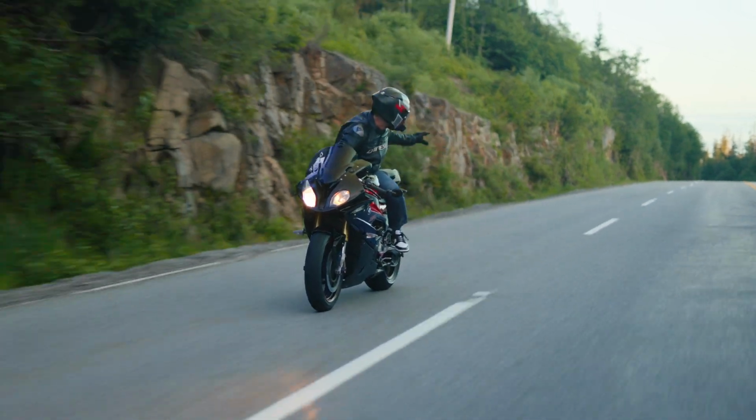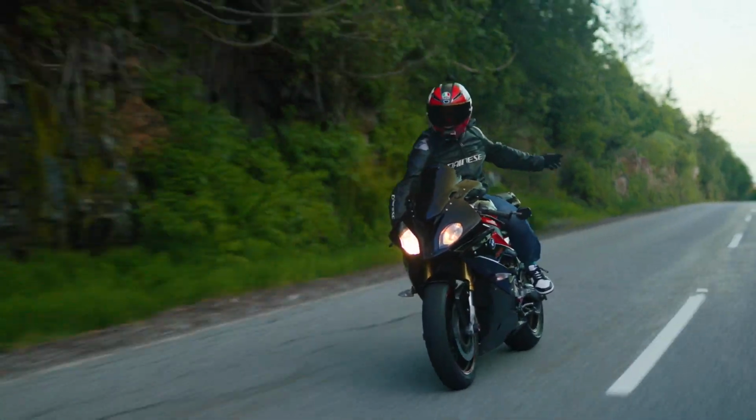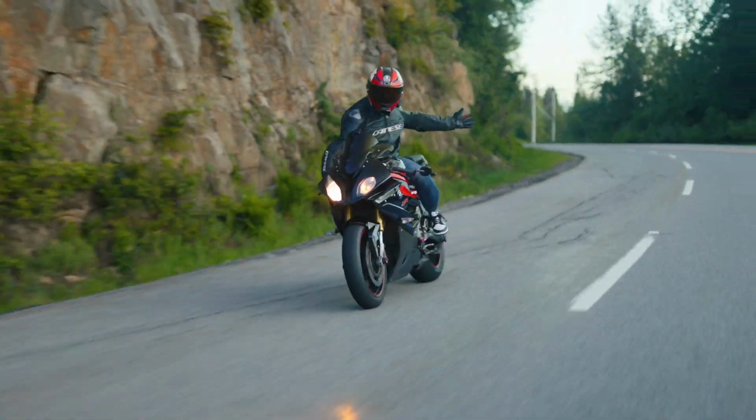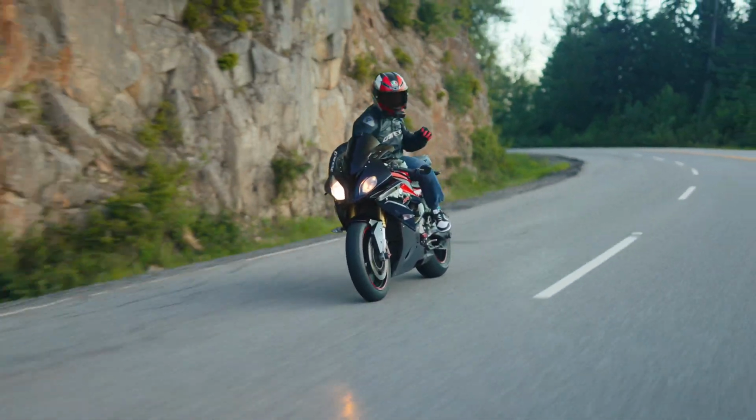You want to be loud, you want to be heard, you want to have the pops, you want to have the bangs, everything. Since I put the DB killer in, I haven't had any issues, and I tend to just ride in a higher gear to keep the noise down. So I love my Austin Racing. I would buy another one. They are so freaking expensive, like holy smokes. I think they're the most expensive exhaust on the market, aside from Termignoni or something from Ducati. I think you're spending upwards of $10,000.